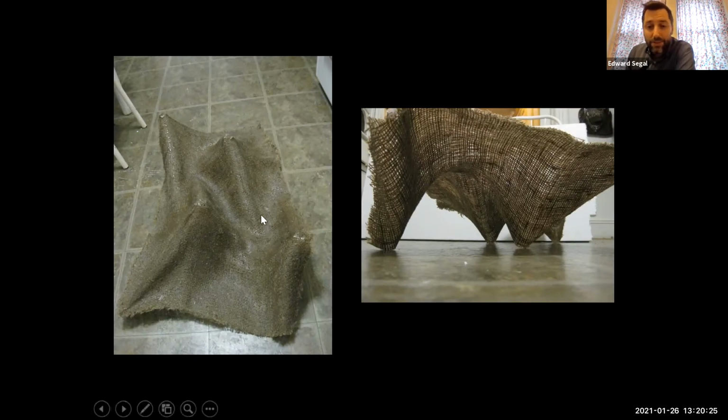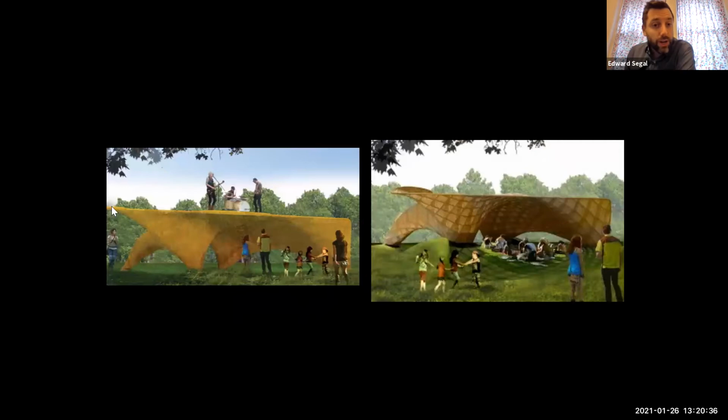Here at the left, you can see one of the models they made that's hanging in tension, and the model at the right that's been flipped over and is now in pure compression, or that pushing force. If we compare the rendering at the right, this is the revised geometry, and you can compare that to the one at the left. You can see that at the right, there's a lot more curvature. We now have pure compression.